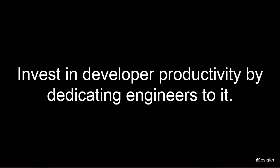And the best part about this wasn't that we were able to help our company. That's, in theory, what you're being paid to do. But instead, we were able to help them, and then they evangelized us to the rest of the company. So it became our own kind of internal advocates. So again, I wholeheartedly recommend you invest in your developers' productivity by dedicating engineers to it.